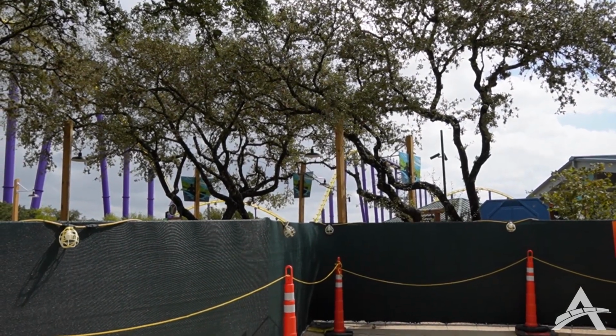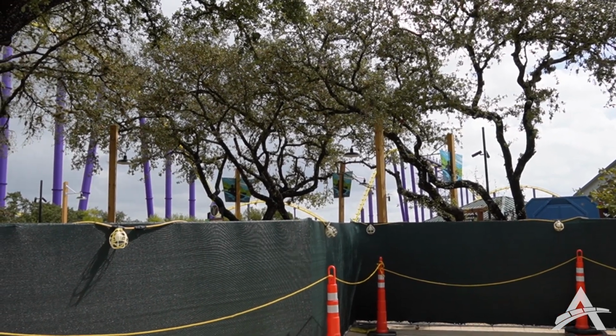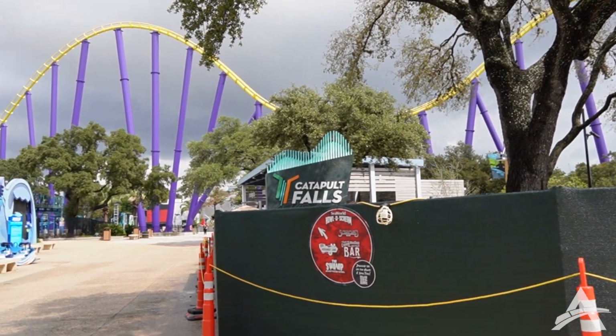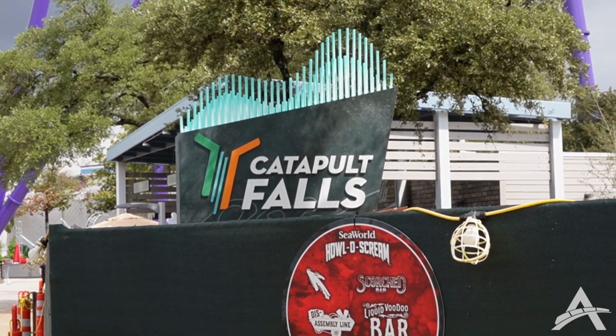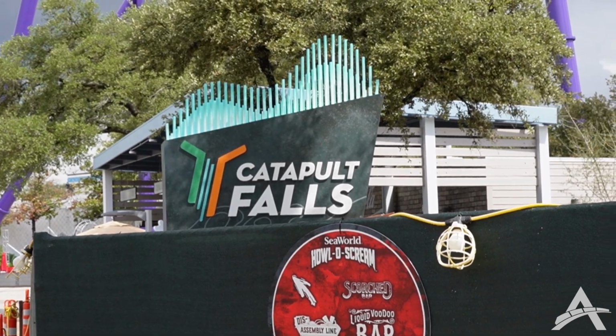to the Catapult Falls construction. In our last SeaWorld visit, we showed off all of the changes that have happened. But recently, if you follow us on social media, we posted a news story that Catapult Falls will be opening in spring of 2024. No exact date set, but it's gotten narrowed down to the spring, which is great news.